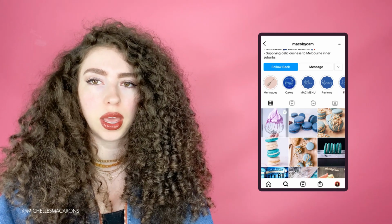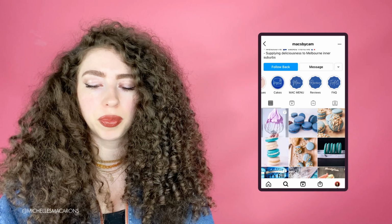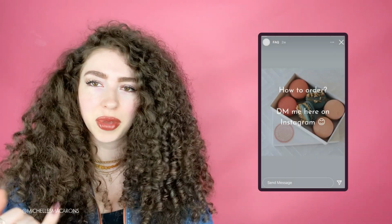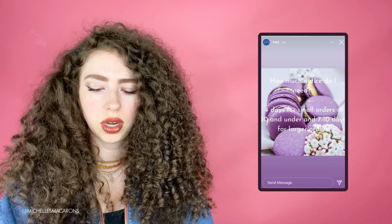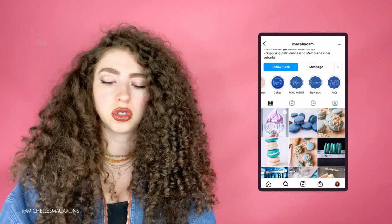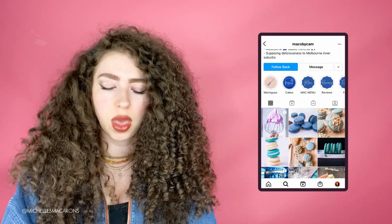When you update a story, it moves to the front, a story highlight. So I would either keep updating that or put it somewhere else. How to order? DM me here on Instagram. Okay. Yeah. How much notice do I need? So it does look like you answered all that, but just remember that people are just quickly going through this stuff, and if it's not very obvious right away, they might move on.